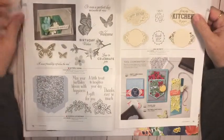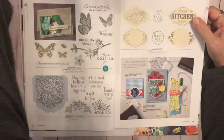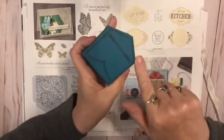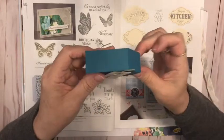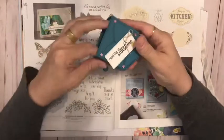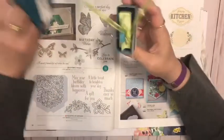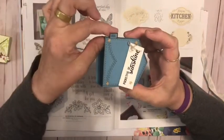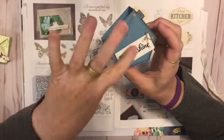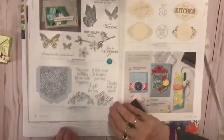Okay, Pocket Full of Happiness. I'm thrilled that this pocket is coming back. This is the pocket here, and I was able to make a wider one here just to make it a gift kind of a box. And I'll show you like this right here. It has its little tag here that says, yay, Pocket Full of Sunshine. It's just cute. There's so many things you can do with it.